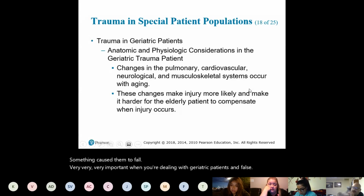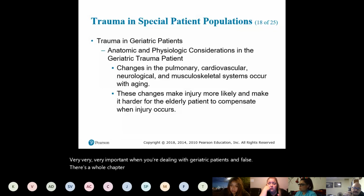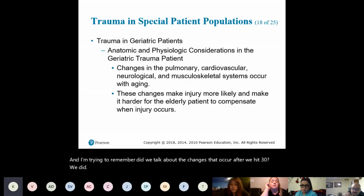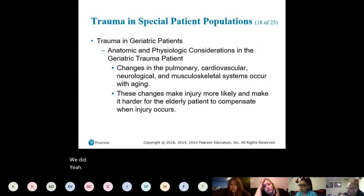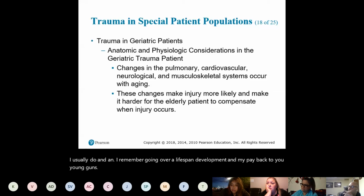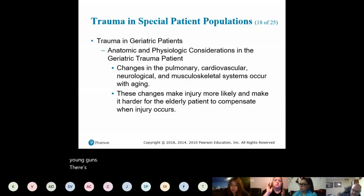Now, there's a whole chapter on geriatrics. And I'm trying to remember, did we talk about the changes that occur after we hit 30? We did? Yeah. I usually do. And I remember going over lifespan development and my payback to you young guns. So we know there's some changes that occur.